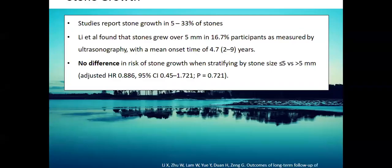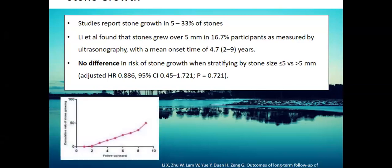And then stone growth. If we look at all the studies in general, the amount of stone growth reported was between 5 to 33%. Lee et al. found that stones grew about 5 millimeters in 16% of their participants, and that the size of the stone at starting observation was not a significant predictor of who would actually grow. There was no difference between stones less than 5 and those more than 5 millimeters.